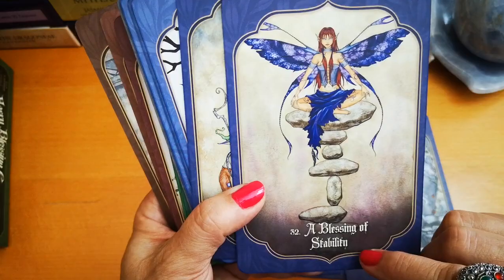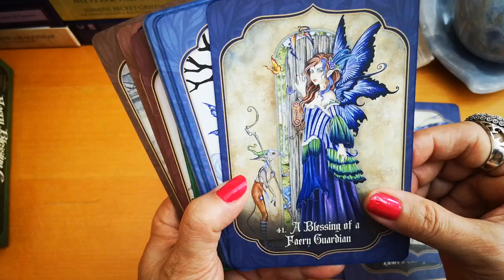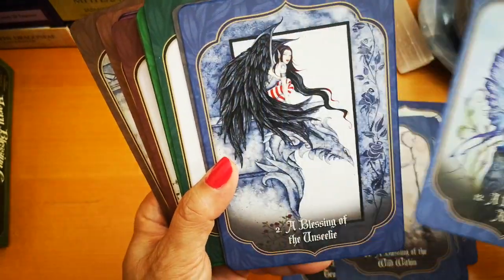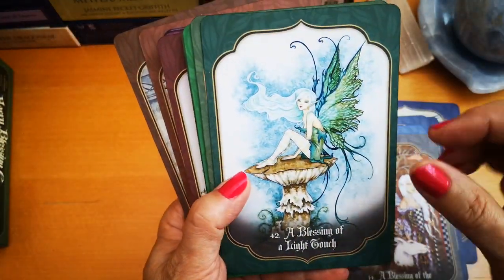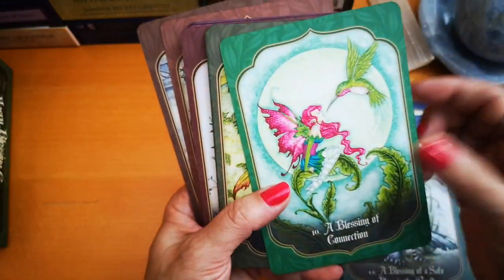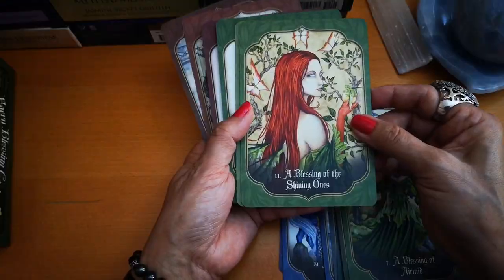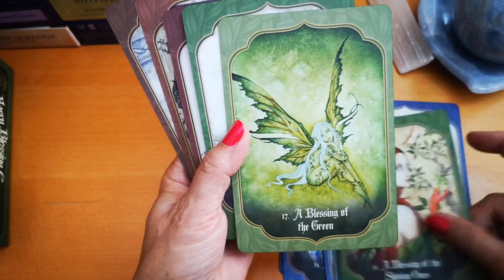Look at this one, a blessing of stability. And this one, a blessing of fairy guardian. I love her artwork. It's so dreamy. And if we are talking about fairies, I think her artwork, in my opinion, is the best. I love the way she draws her fairies, how beautiful they are. They really give me this fae energy. I feel it immediately when I look at her images. And this one, blessing of, sorry, the lighting is not so good.